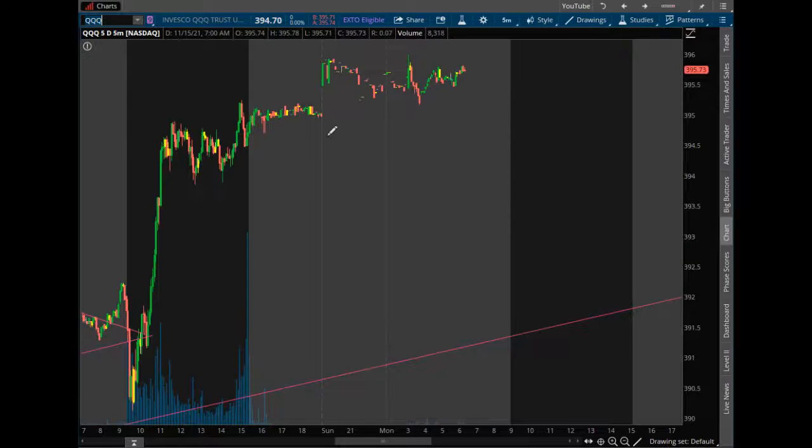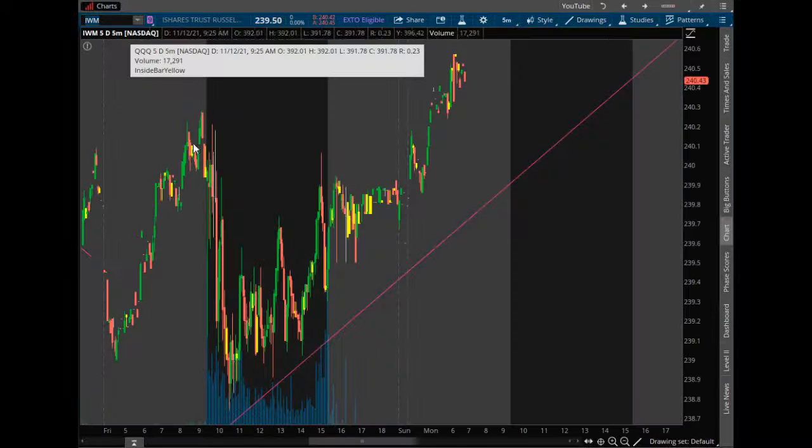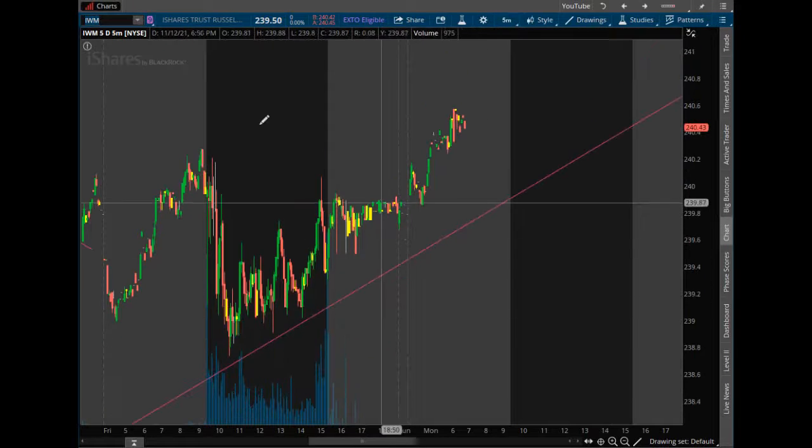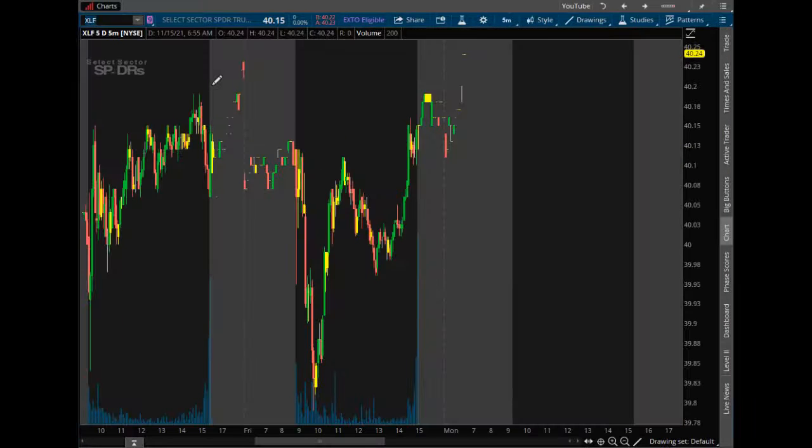The Qs, again, the same thing, right? Big move on Friday, and it's really super duper steep up here. So you kind of put some geos on that and see how those hold going into the open. The IWM, interesting, right? We got a geometric line here. It was really choppy on Friday. Seems to be perking its way up this morning. XLF, also super duper choppy, but a couple ticks higher this morning.